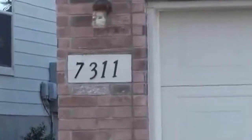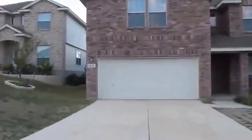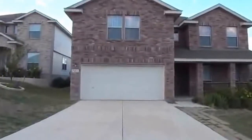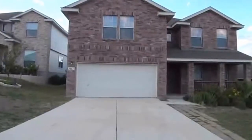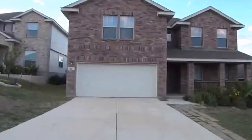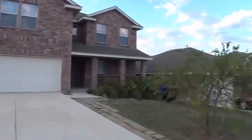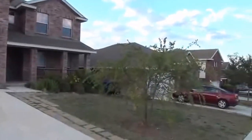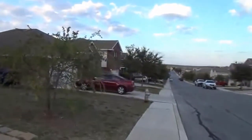I'm at the home at 7311 Tamburo Trail in the Rolling Meadows subdivision. This house is a 5-bedroom, 2.5-bath, roughly 3,010 square feet. I'm gonna give you a view of the neighborhood here. This neighborhood is directly across from the Rolling Oaks Mall.